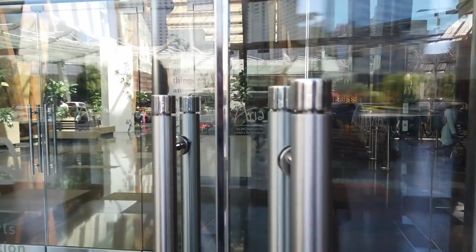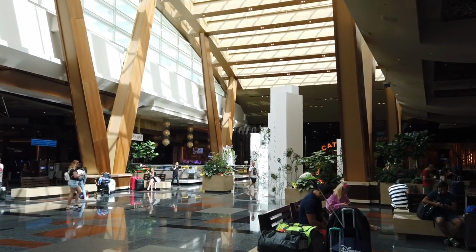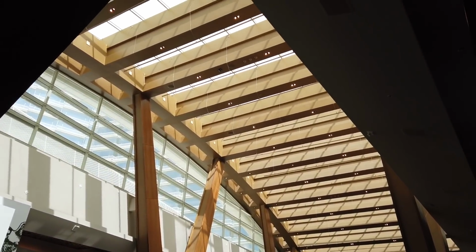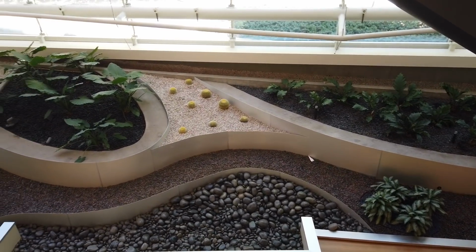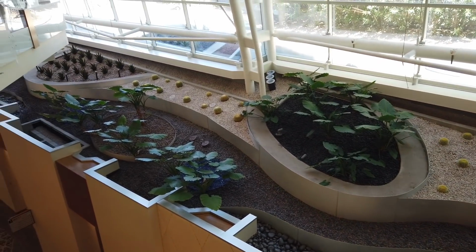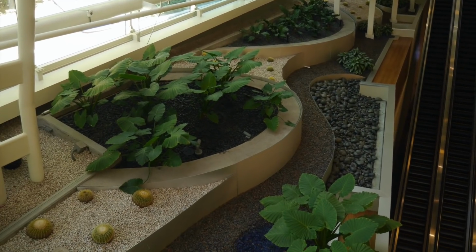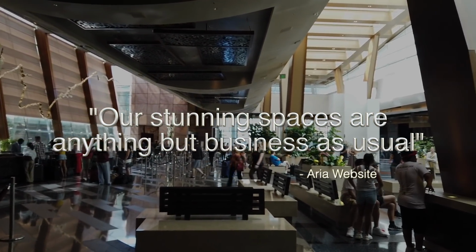While we're in the area, we want to give Aria an honorable mention because when you step into the lobby, you immediately get a garden vibe. The inspirational quotes, the lush plantings, that amazing skylight ceiling, it brings the gardens indoors. But it's these beautiful and artistic gardens in the convention space that dazzled us when we were at Aria. Unless you have occasion to be in the huge 500,000 square foot convention center, you would never even see these. On their website, they describe this as a calming desert ambiance, featuring native plants and trees and natural light. Our stunning spaces are anything but business as usual.